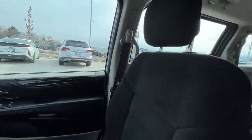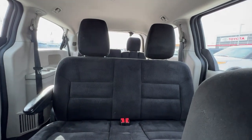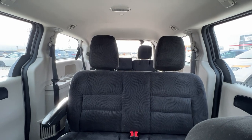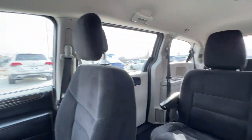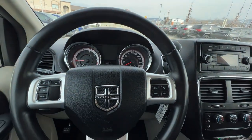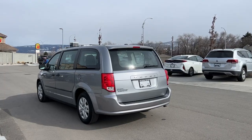If we spin around, we have seating for 2 in the second row, and seating for 3 in the back, making this a 7-passenger van. So let's hop out and check out the rear of the vehicle and see how the third row seats work.